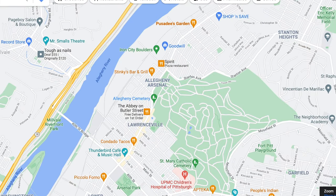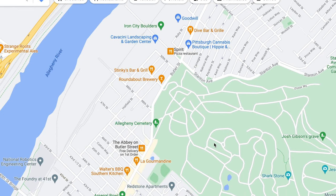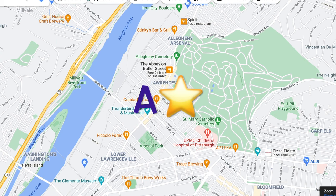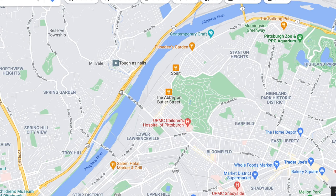The main road in Lawrenceville is Butler Street. Butler Street features Lawrenceville's impressive business district. It is also home to Allegheny Cemetery, as well as Arsenal Park. Lawrenceville has a grade A rating on niche.com, and some say it is comparable to New York by giving it the nickname the Brooklyn of Pittsburgh. Traffic does get bad here, especially during rush hour and when coming along these bridges on 28 and on Butler Street. Being very trendy, modern, and hip, it is also one of the largest waterfront neighborhoods in the region.